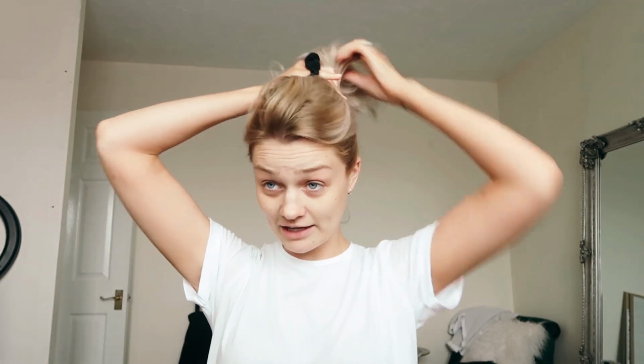So I'm just about to do my makeup, and I thought I would talk you through what I'm doing at the moment with my everyday makeup, because I have been kind of switching it up a little bit. And I haven't done anything makeup related for so long. So first up, I've been using this.